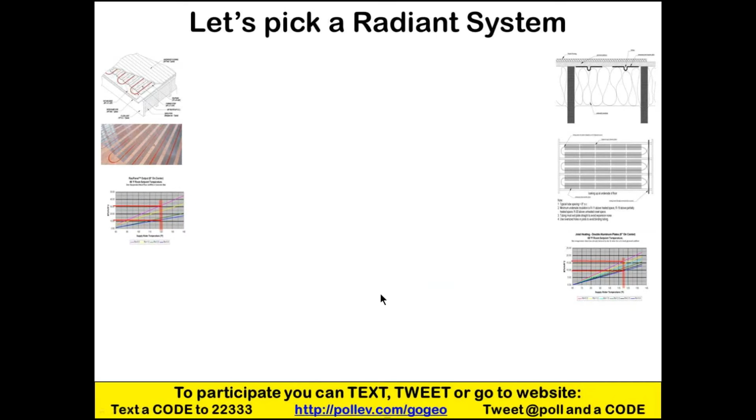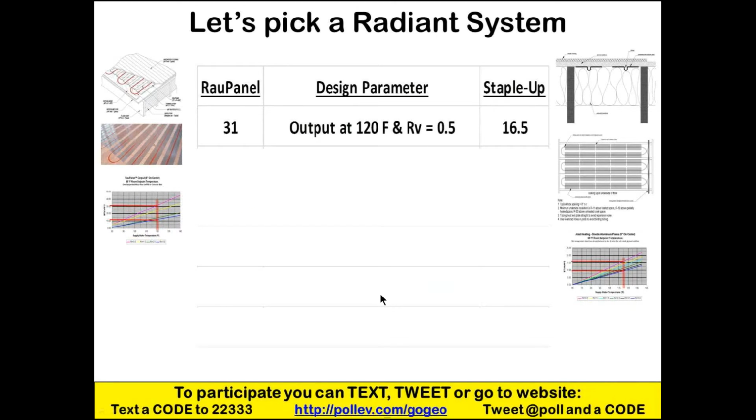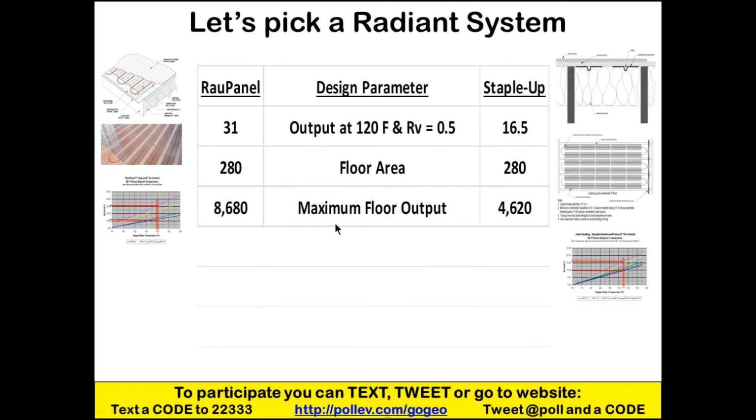So let's compare the two. First one, output at 120 degrees with little or no resistance above the floor. I can get 31 BTUs a square foot out of Rao panel. I can only get 16.5 out of staple up. Floor area, 280. Maximum floor output. The Rao panel, I can get 8,600 BTUs to heat that room. With the staple up, I can only get 4,600.